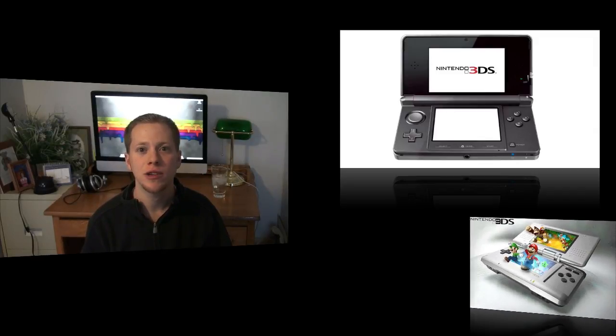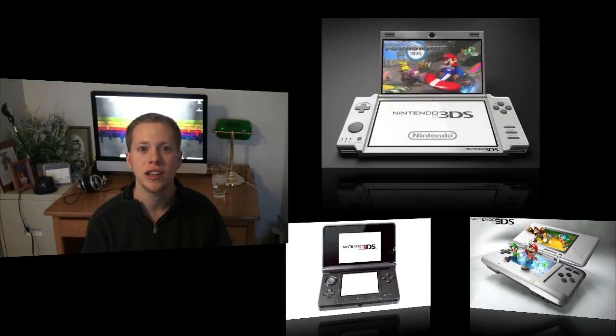The third product I want to talk about is the Nintendo 3DS. This is expected to launch sometime in 2011. I believe it was earlier suspected to launch before the holidays in 2010, but it was pushed back. But the expected launch now is sometime in 2011. Price is unknown at this point.